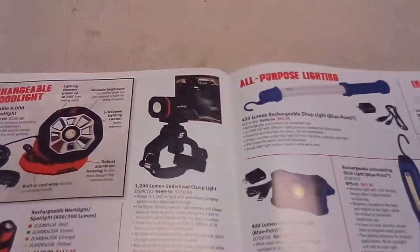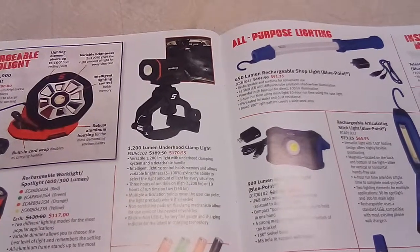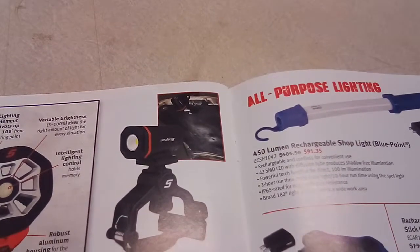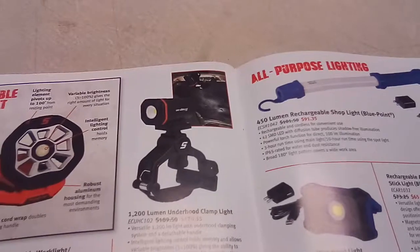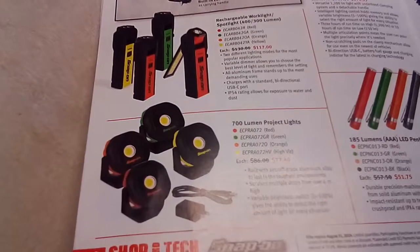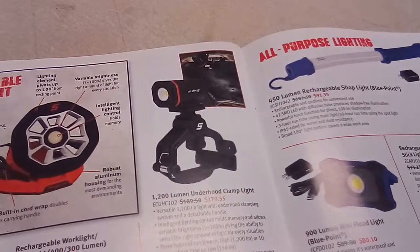I think I did a little small review on it, but I never actually opened the item in the haul. What caught my attention is this 1200 lumen underhood clamp light right here. As you can see, the price is $170.55. And as you can see in the illustration, with the magnetic ones, some hoods have a lining underneath, so sometimes you don't always have a good surface to get your magnetic base connected. This is a good option right here.